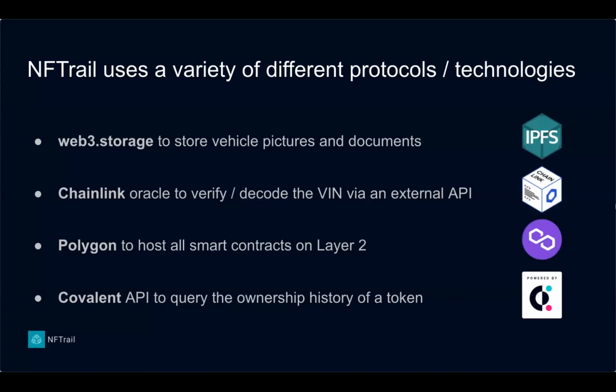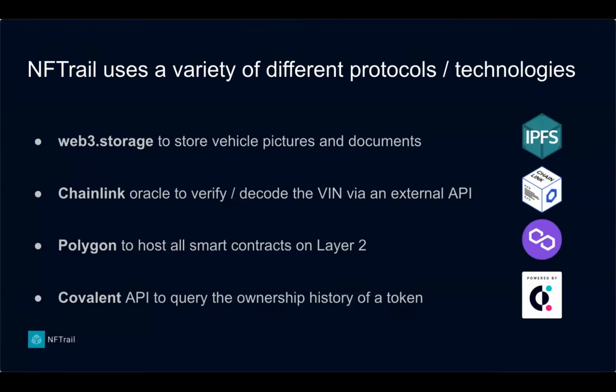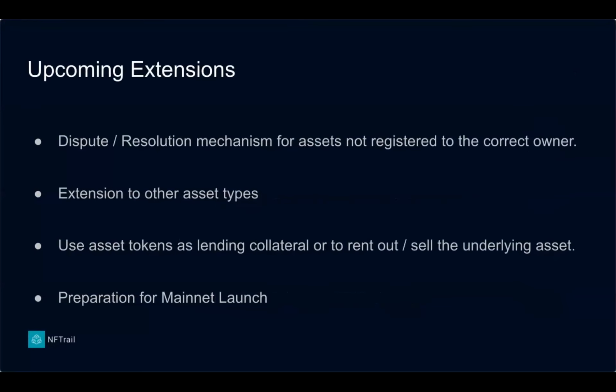NFTrail is built on a combination of different technologies. We use Web3.storage to store various data on HackFS, Chainlink to access an oracle to verify the VIN and decode it, Polygon to host all of the smart contracts, and the Covalent API to query ownership history of the token.